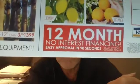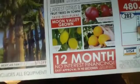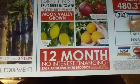And then it says OAC, see store for more. OAC. There you go again with the jargon nobody understands. Easy approval in 90 seconds. OAC. Does anyone know what that means? Oh, it likely has something to do with financing, I guess.